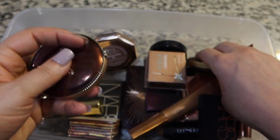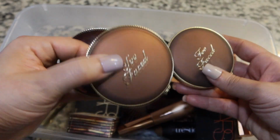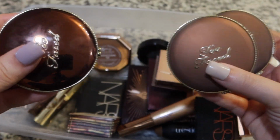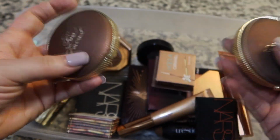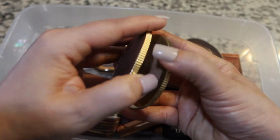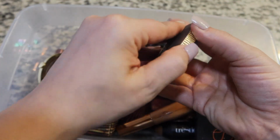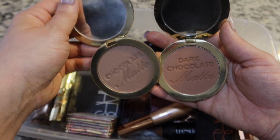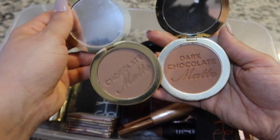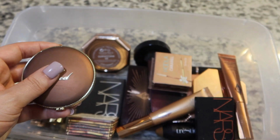Wow, that's a beautiful shimmer. But I also have this one, and I also have this one. So let me keep this one, and we'll decide between these two. This one is matte. Obviously, the other one's going to be matte too, but let's see what color is going to look better on me. Dark chocolate. I'm actually going to keep this one, and I'll get rid of this one.